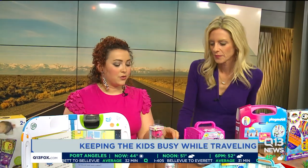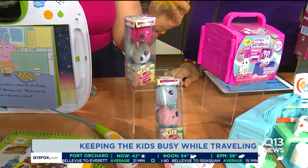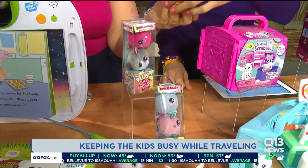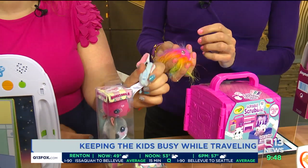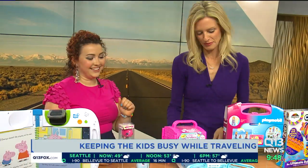Then we have these little Micro Squeezimals. These are great toys to just throw in your pocket, right? They're these tiny little collectibles. You can squeeze them. They have a really tactile feel, so they keep kids' hands busy when they're in the car, and there's tons of different ones for kids to collect. I'd like these in between commercial breaks. Yes, exactly.